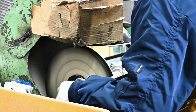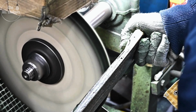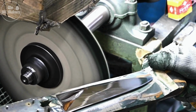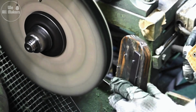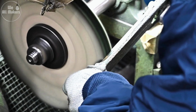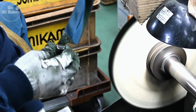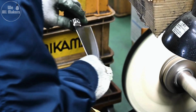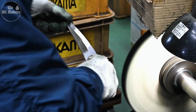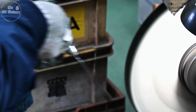Surface polishing. A skilled craftsman polishes the blade to a mirror-like finish, a delicate process that brings out the shine and beauty of the knife. Surface polishing is where the knife truly gets its glow up. A skilled craftsman takes over, carefully polishing the blade until it shines like a mirror. It's a delicate process that's all about precision and finesse. This is when the knife goes from a rough tool to something that's not only sharp, but beautiful. It's like giving the blade its personality, making it stand out with that flawless, shiny finish.